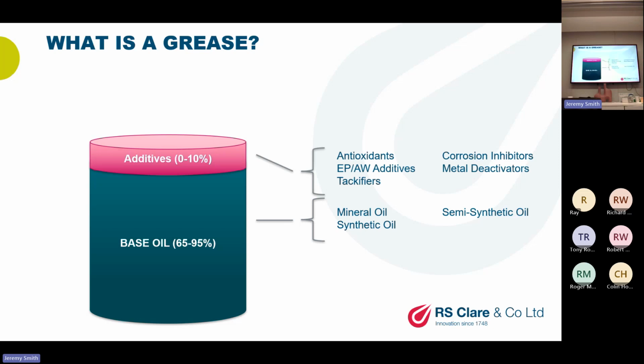The next slide, please. The next part of a grease is then the additives. Additives can again be antioxidants to make the longevity of the grease better, corrosion inhibitors, metal deactivators. For a metal deactivator, for instance, you get sulfurs that react with copper or non-ferrous metals, so you deactivate that chemical process that's going on. So there's various additives that go in there. EP and AW as well. EP is for extreme pressure, and AW is anti-wear additives that can go into additives. Tackifiers to make it adhere to the application where you're going to apply it.